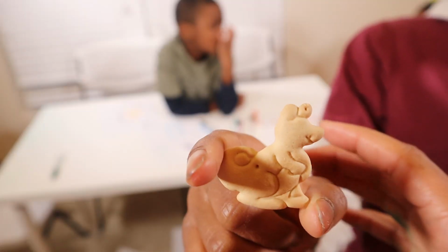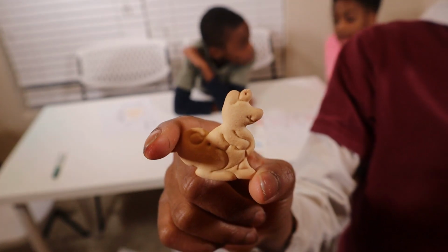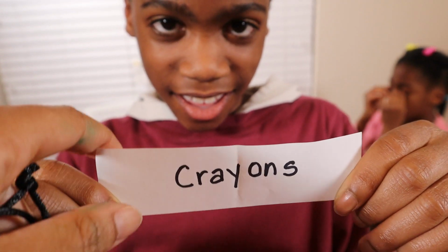Can I pick? Can I? So there we have a kangaroo. So okay. Easy. Okay, it's gonna pick. So I have no idea what I'm gonna. We got crayons. Okay.